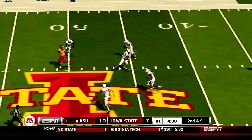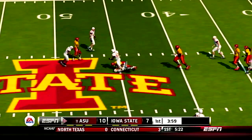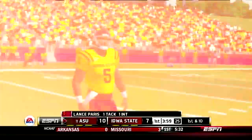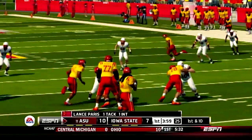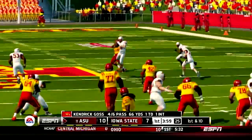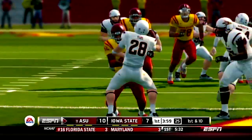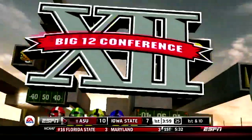Fires out quick. It's picked off. He is drilled at the 43-yard line. It's the safety who's in the right place at the right time. The quarterback has to know where the safety is when he makes this kind of throw. Right here, he just tried to force something that wasn't there.